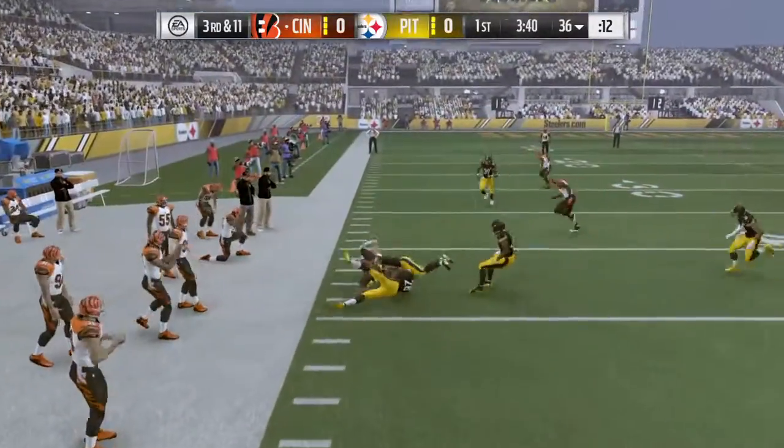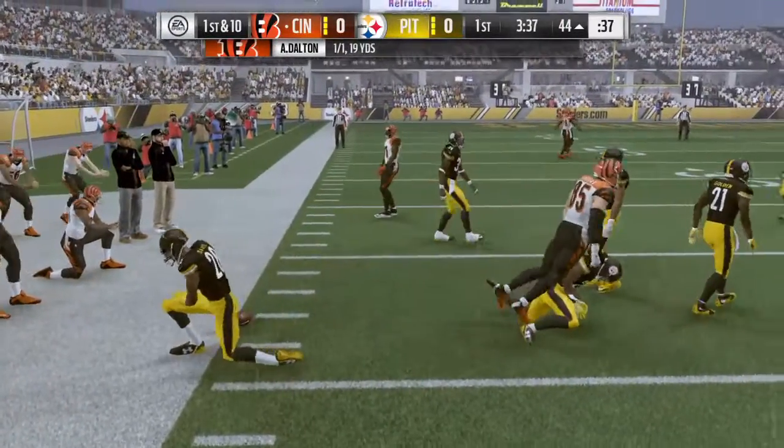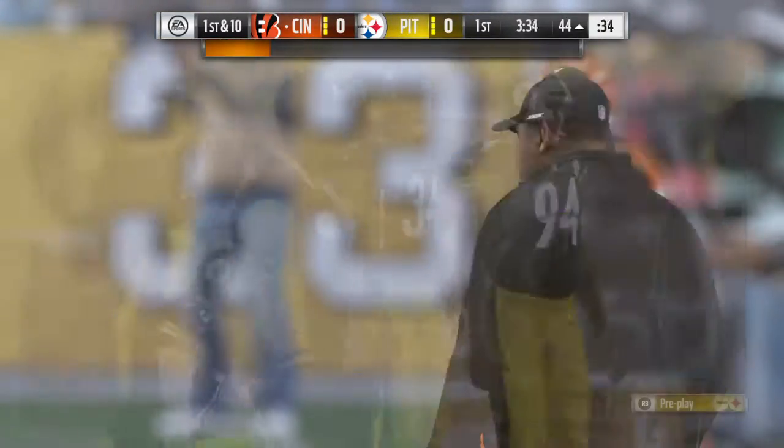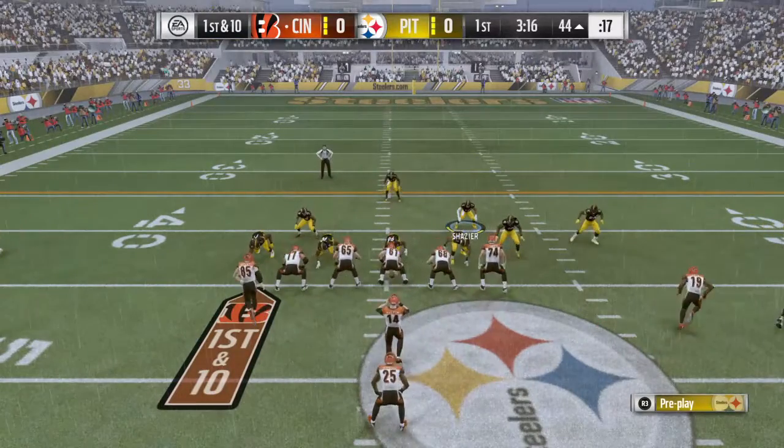To the left side here for Eifert. And he's going to have a first down as he's brought down at the 44-yard line. The goal of every offense is to move the chains, pick up first downs. A nice job finding an open receiver for a completion.